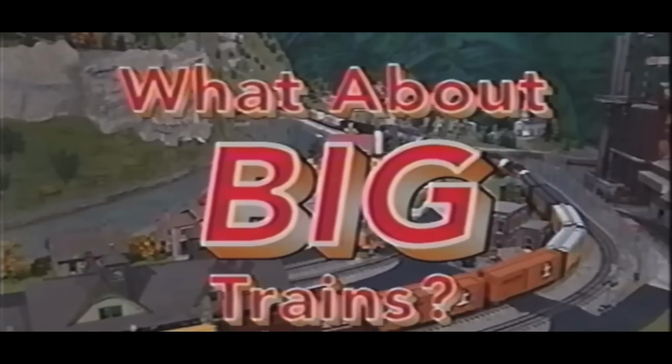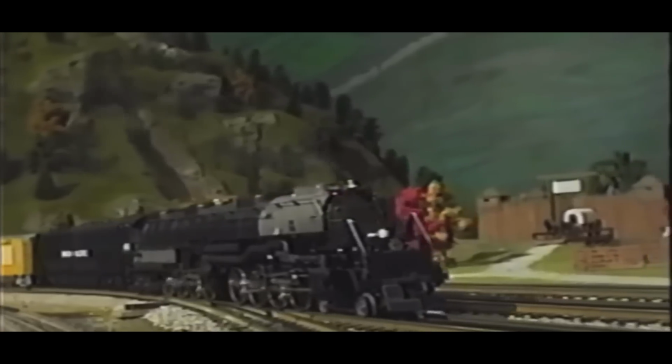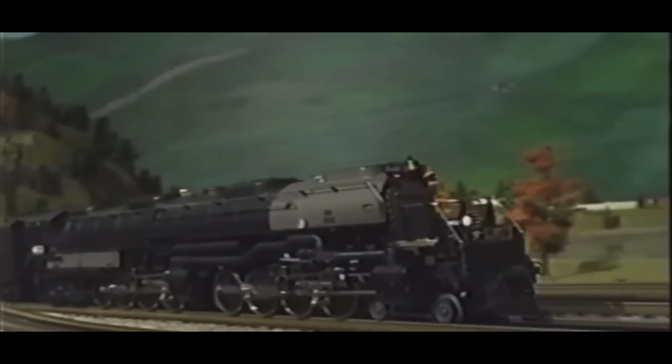How well do MTH Premier Line locomotives handle a big train? If they're built to scale size, they ought to be able to pull a scale size train, right? How does over 50 cars grab you?